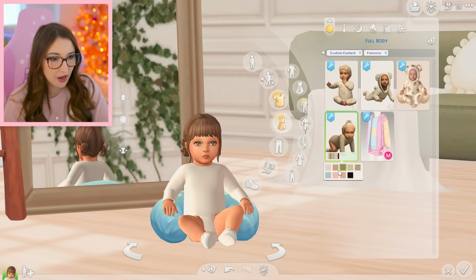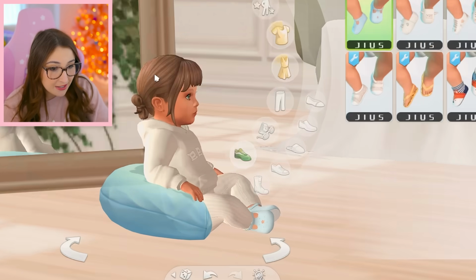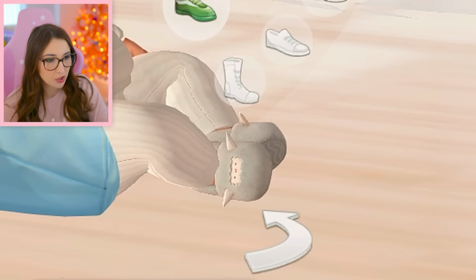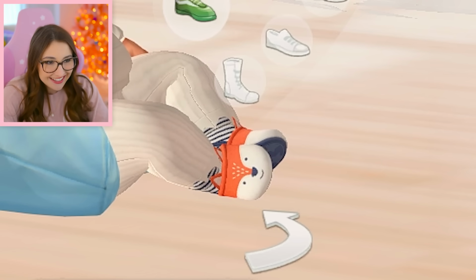This one, very cute. And then we do have a bunch of new shoes. We've got these little guys. These little sheep are freaking killing me. They're so cute. Look at little star sneakers. The flippy flops. These are so cute.